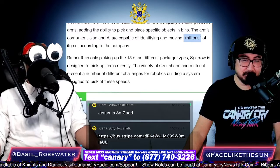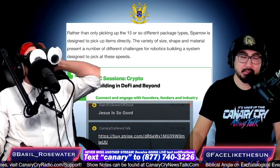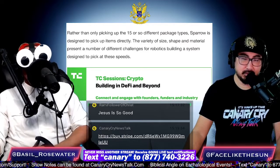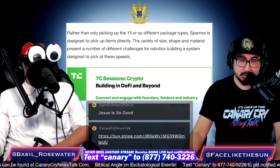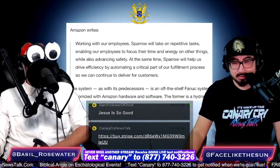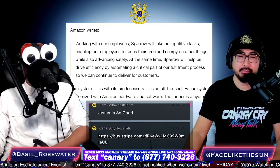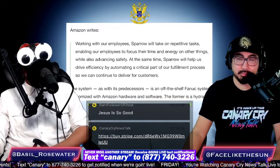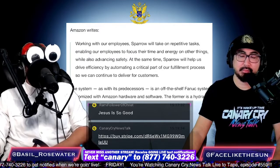According to the company, rather than only picking up the 15 or so package types, Sparrow is designed to pick up items directly. The variety of size, shape, and material present a number of different challenges for robotics building a system designed to pick at these speeds. Amazon writes, working with our employees. Okay, sure. Don't panic. Sparrow will take on repetitive tasks, enabling our employees to focus their time and energy on other things, while also advancing safety. At the same time, Sparrow will help us drive efficiency by automating a critical part of our fulfillment process so we can continue to deliver for our customers.